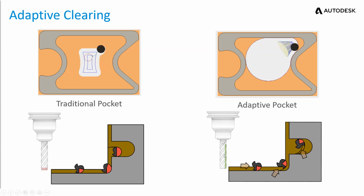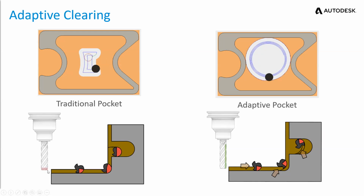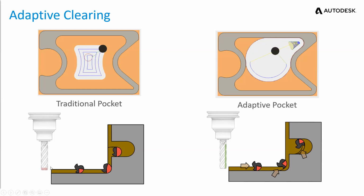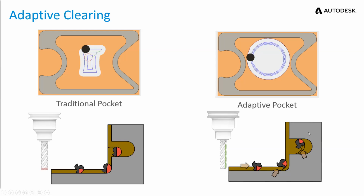So evenly used. In reality, whenever we machine with traditional methods, such as a traditional pocket, often our tool bits will have issues. We'll start to gouge and so on because this area is broken. Whenever we use adaptive pocket strategies, the tool lasts longer.